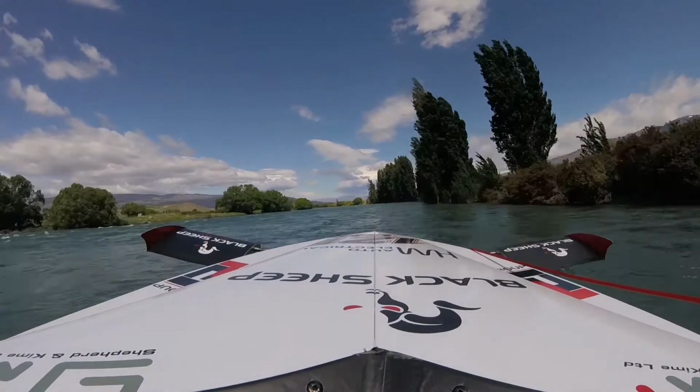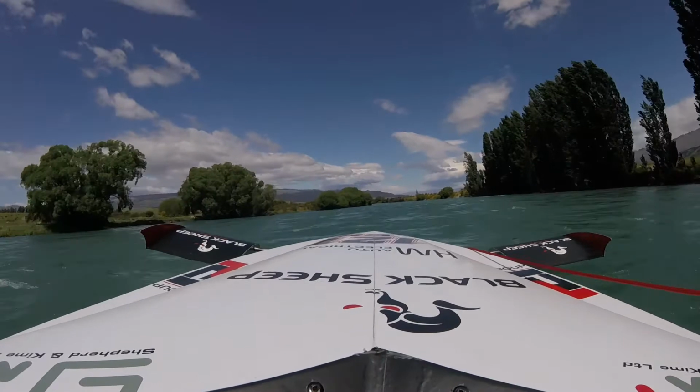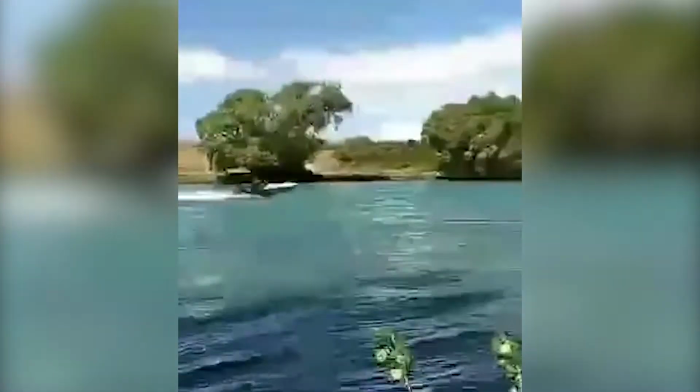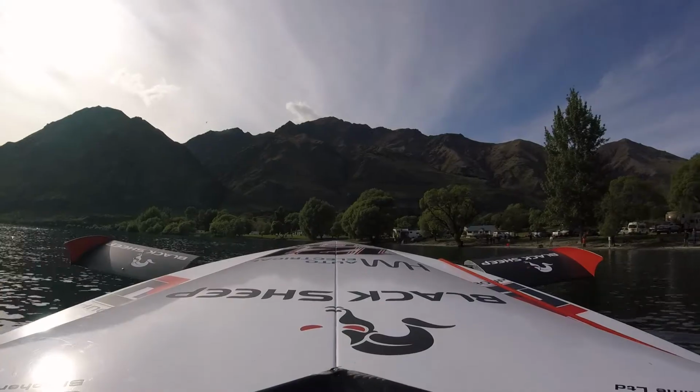The boat handled well in the rough water. We had a couple of big moments on the Clutha where we hit a big pressure wave or rock. And we had quite a big over rev. And then on the way down we had an even bigger over rev. We had quite a big launch coming down. We weren't really backing out of it, we probably should have nursed it a little bit more. And we did quite a lot of engine damage to the valves and the pistons.